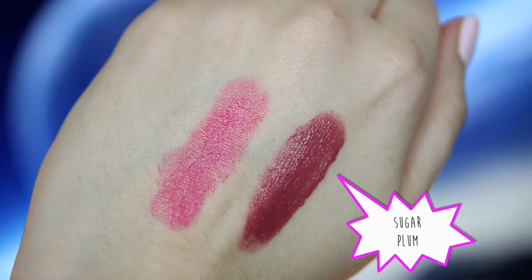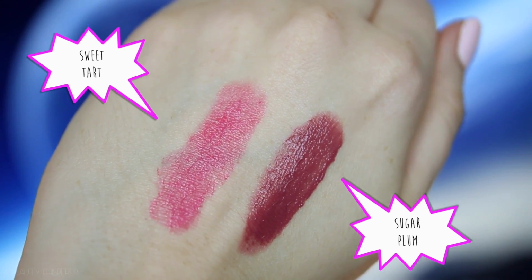And then this other favorite one I have is Sweet Tart, which is beautiful for the spring and summer. And that is just a lovely bright pink. Really nice, really pigmented, really moisturizing.